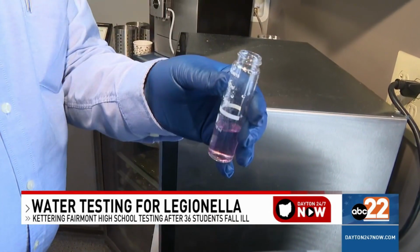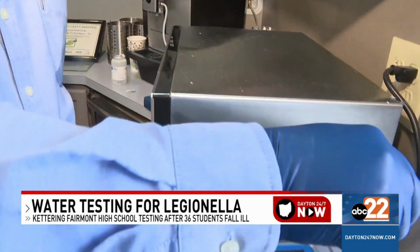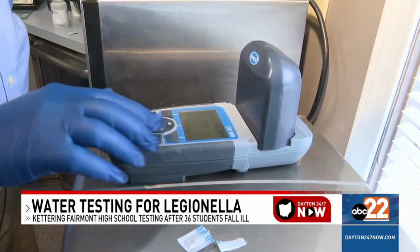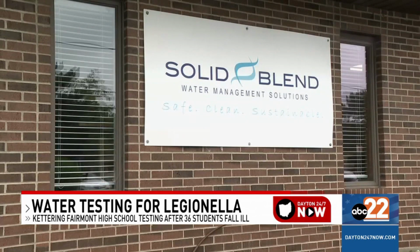If the water visually turns pink, that's an indicator that chlorine is present, but we always measure it digitally with a meter. They told me that at Kettering Fairmont, they used a PCR test initially so they could know if the water was positive for Legionella faster. The downside is that the PCR tests do not show the species or quantity. So after the PCR test came back positive, Solid Blend Technologies tells me that sample had to be cultured and the results should be back in a few days.